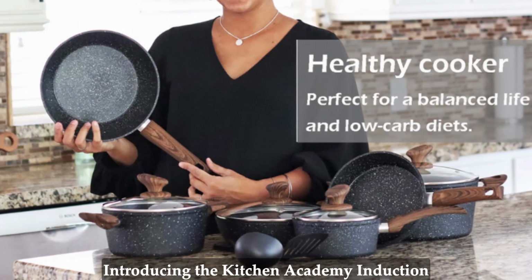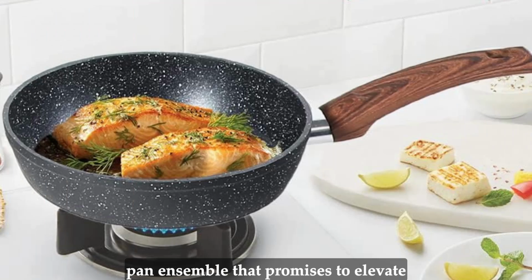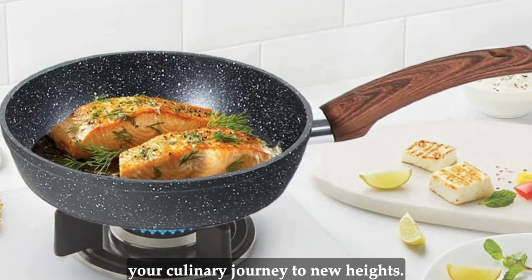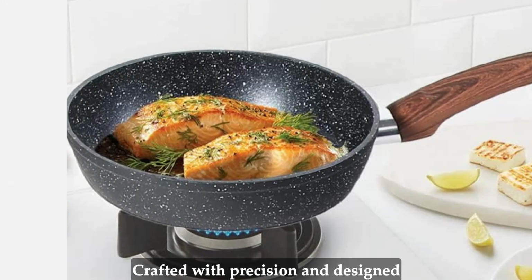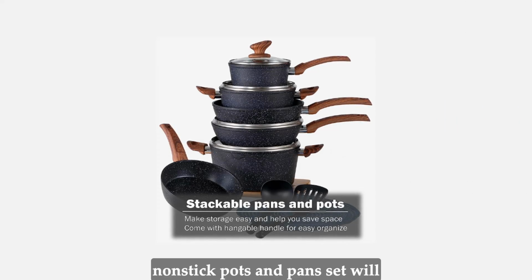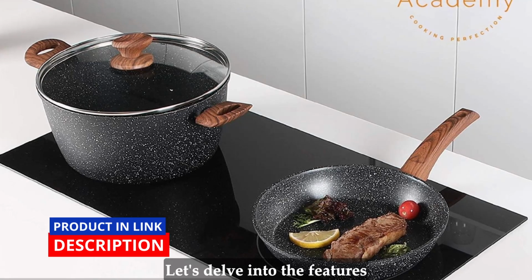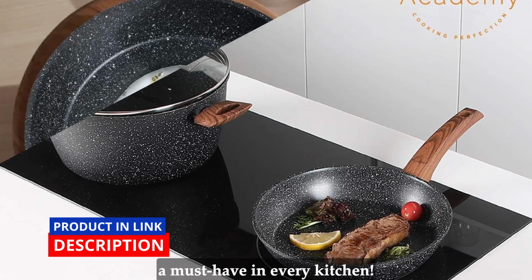Introducing the Kitchen Academy Induction Cookware Sets, a 12-piece cooking pan ensemble that promises to elevate your culinary journey to new heights. Crafted with precision and designed for efficiency, this granite black non-stick pots and pans set will revolutionize your cooking experience. Let's delve into the features that make this cookware set a must-have in every kitchen.